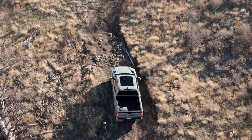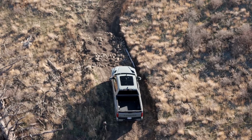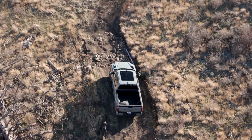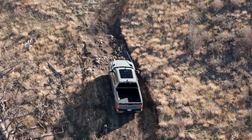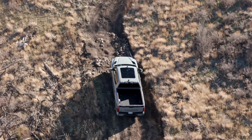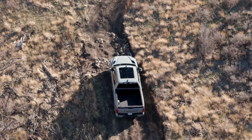Lastly, a few owners have reported a broken trim piece around the driver's seat. This might seem like a small issue, but it can be quite noticeable and might need fixing. So, while these issues might not be deal breakers, they're worth knowing about before you make that purchase. Pay attention to these details during your test drive. So, that wraps up our list of problems with the 2024 Toyota Tundra.